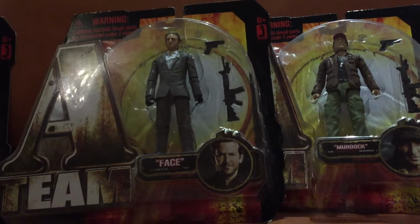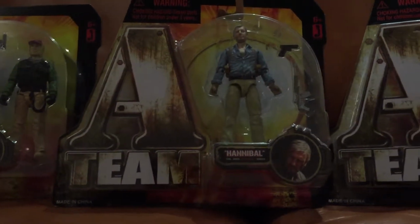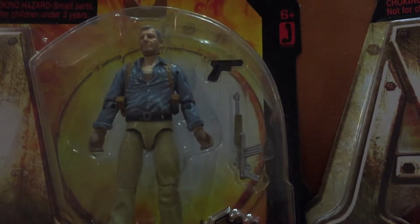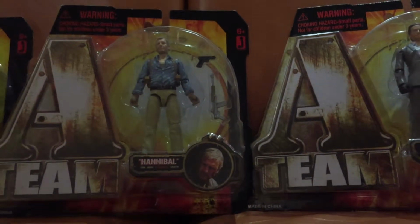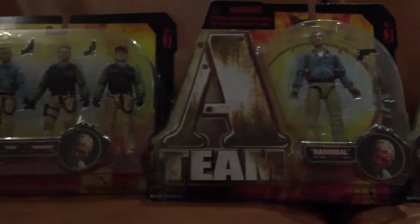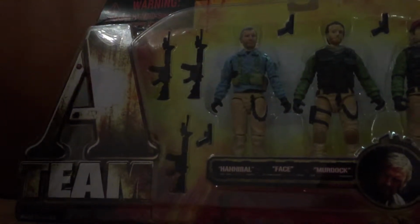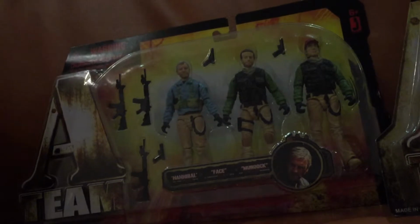in their individual packets. And then of course we've got Hannibal with his signature machine gun there, which is the brown and silver one here. Oddly, it doesn't have that in the triple pack. They decided to give him the normal machine gun, which all of the figures have in the individual packs there, but we'll have a look at those in a second.